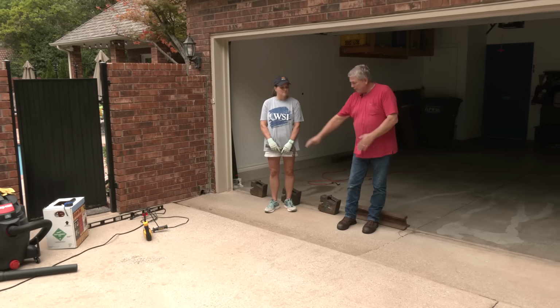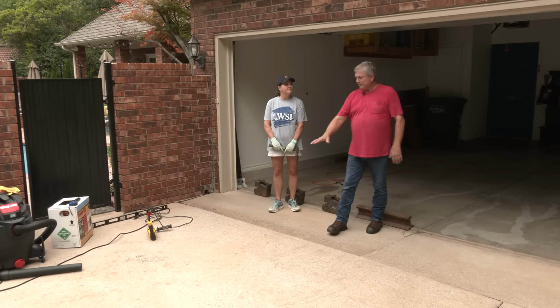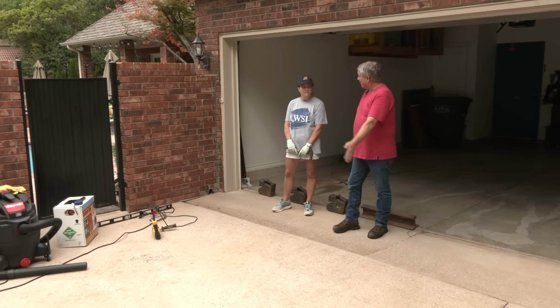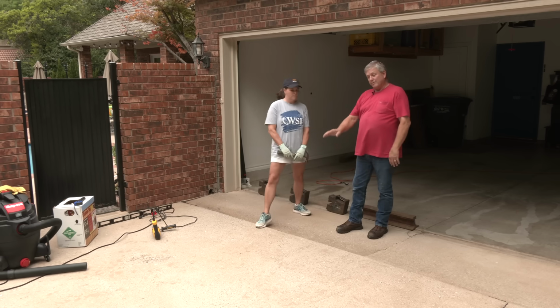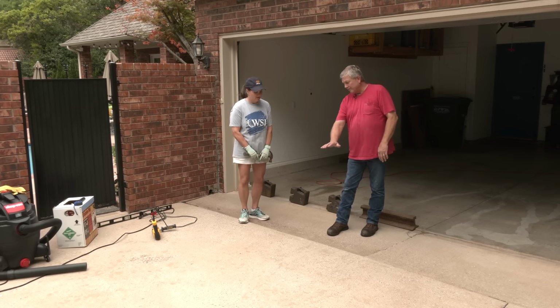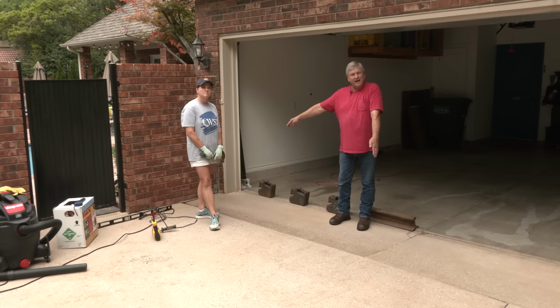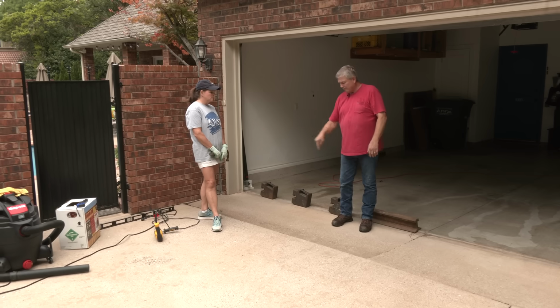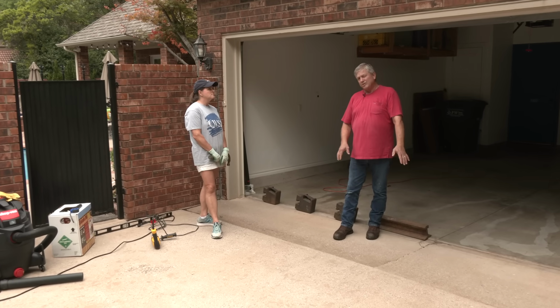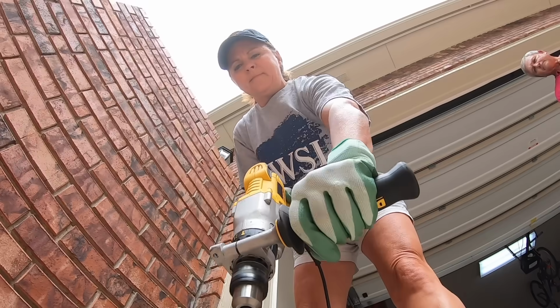So number one, we've established that this sounds hollow. We've established that this is going to be our primary piece, and that means that we're going to work to bring everything up to this level. So what we're going to do, we're going to drill 4 holes. This is 9 feet long. We're going to drill 4 holes along here. Those will be our injection ports, and that's our first order of business.